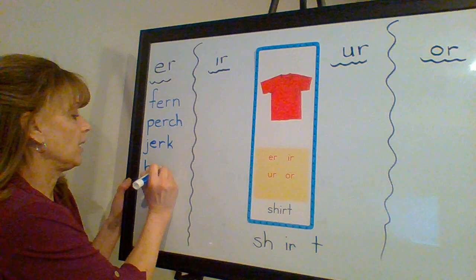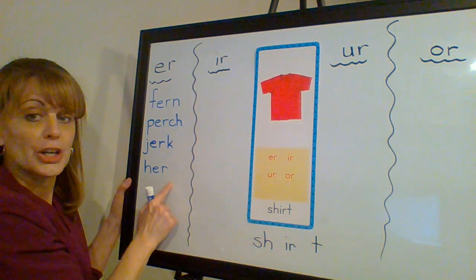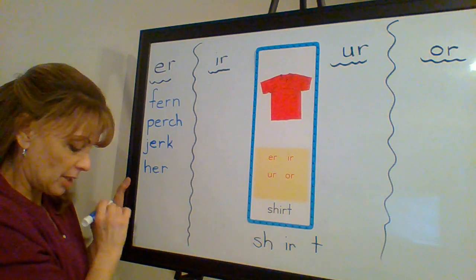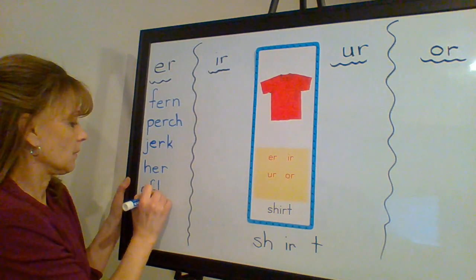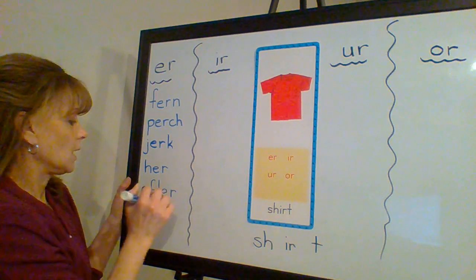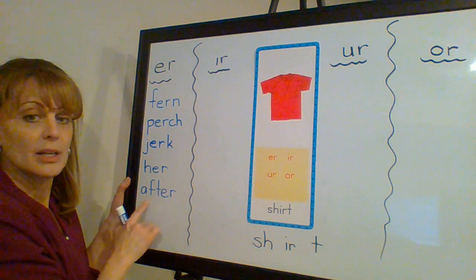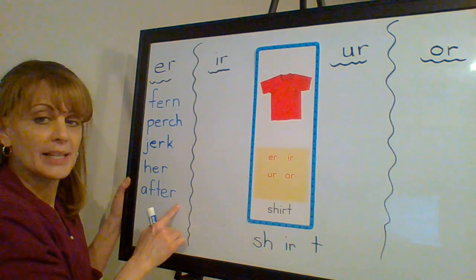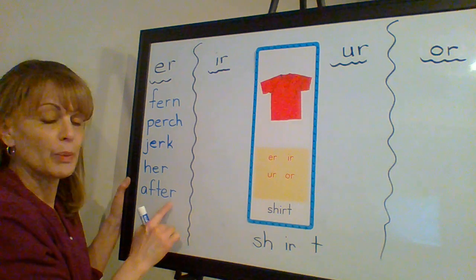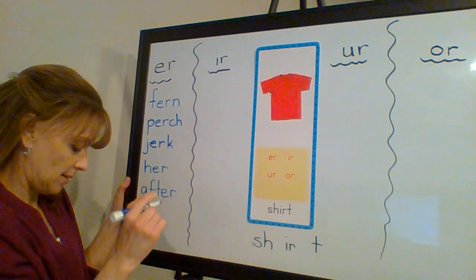We have her, when we're talking about a girl. We have after, and we hear that er at the end. Remember, r by itself says rr. If we want it to say er, we need to have a vowel with it.